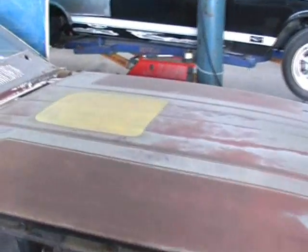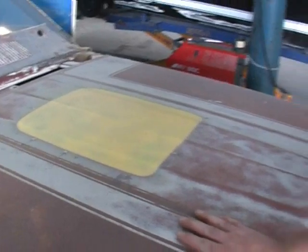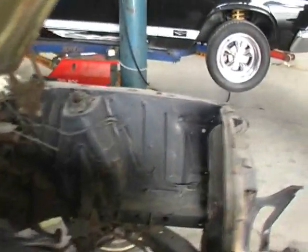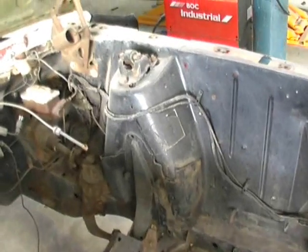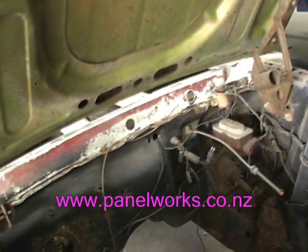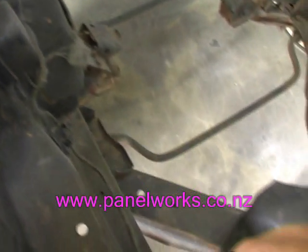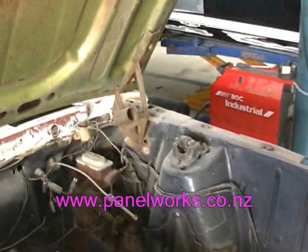This is not the original bonnet. Yeah, this bonnet's off a Boss, cut out for the shaker. You never know, there might be something in the car that someone will recognise. The car was ordered with no power brakes and no power steering. So it was obviously ordered from the factory for drag racing.